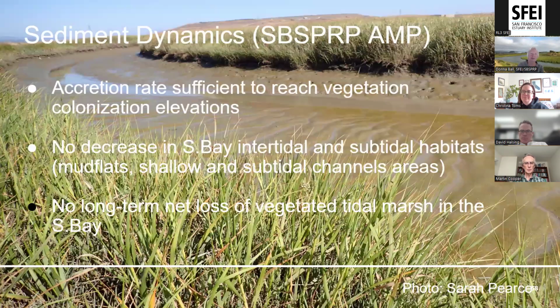Keep going, one more. The big question I think everyone asked at the beginning of the project was, will our marshes have enough sediment? Is there enough sediment available in the bay to help us reach marsh plain elevations and colonize? The other big question was the concern that any sediment in the system that would help build those marshes might be taken away from areas like intertidal and subtidal habitats, such as mudflats. So there was a big concern. And so it's one of the adaptive management questions that they've been working on answering. And also that establishing marshes wouldn't cause any kind of loss of vegetated established tidal marshes.